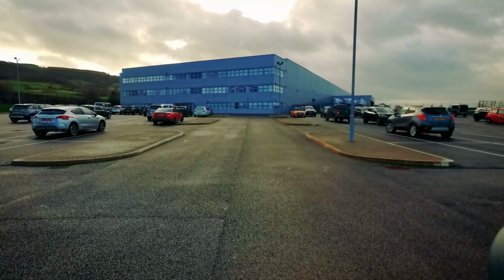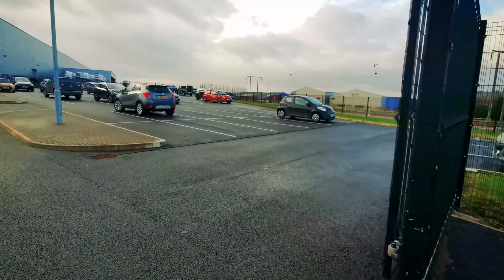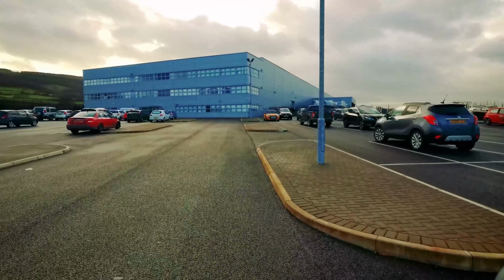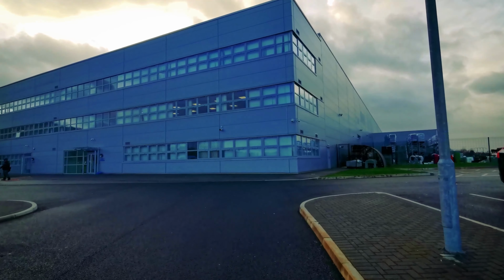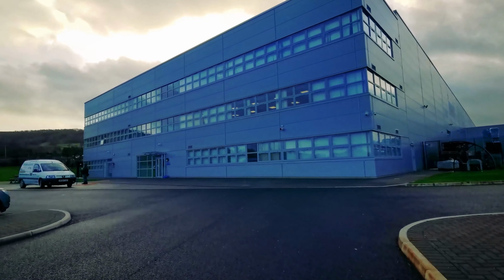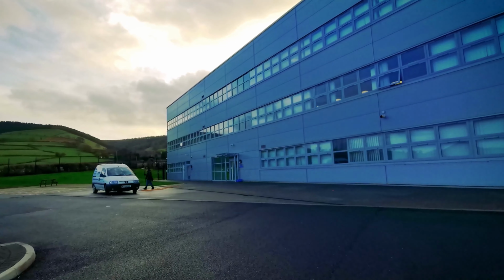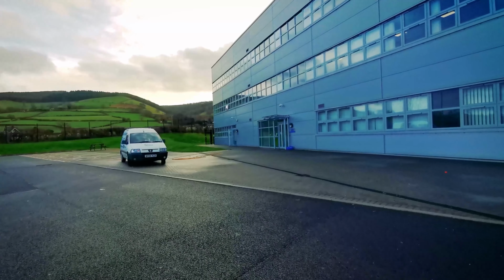So I'll take a wander up and see. Guy doing the windows. That's not a bad round, is it? Hope he's got a pole. This wind is so strong here, so hopefully I can block it out.